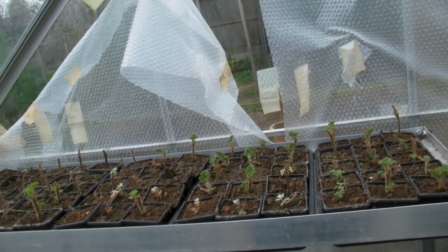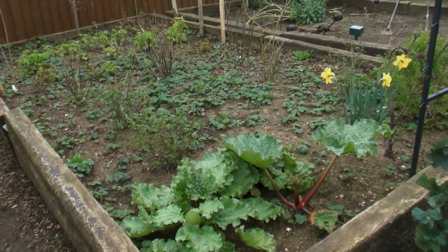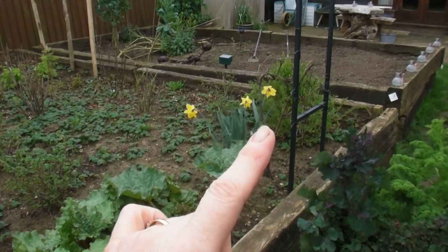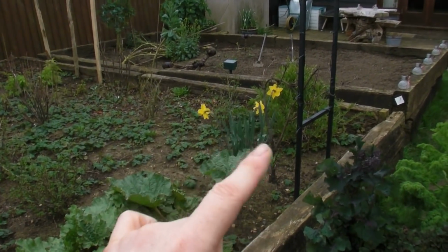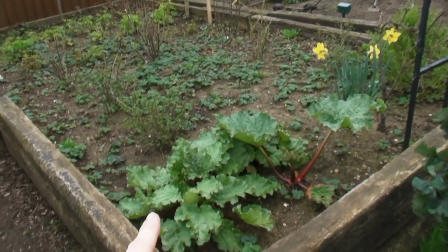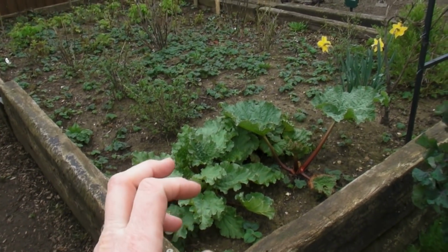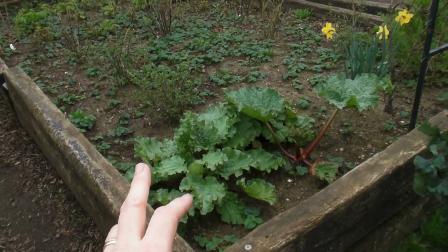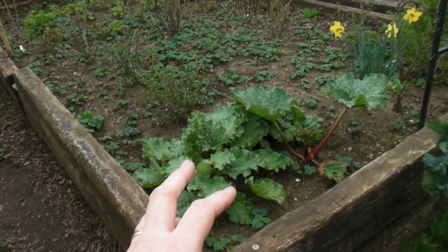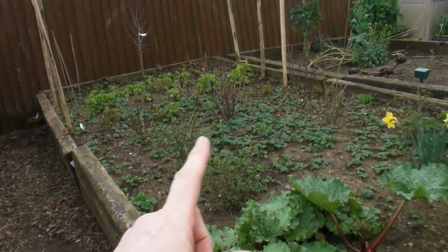So yes, now let's go outside and see how everything is getting on outside. Now this is the fruit bed. Yes, I know there are some daffodils in there. There's a grape that is there, and they were in there, so I couldn't take them out, but I just think that they're lovely. But as you can see, I know it's a vegetable, but that's the rhubarb. I don't force this, I just let it grow on its own accord, but in the last week it has just really taken off. We've got loads of strawberries here.